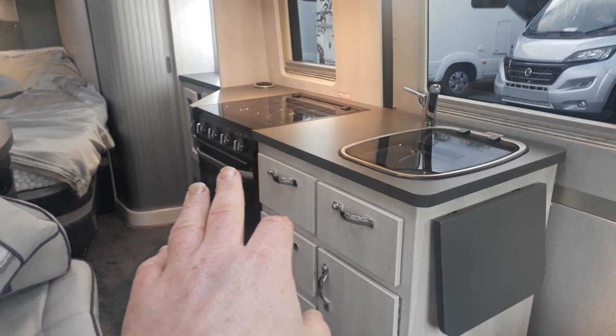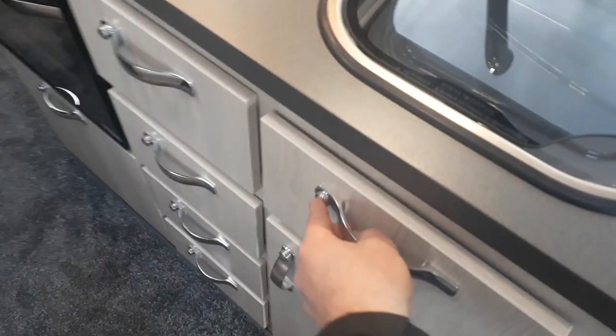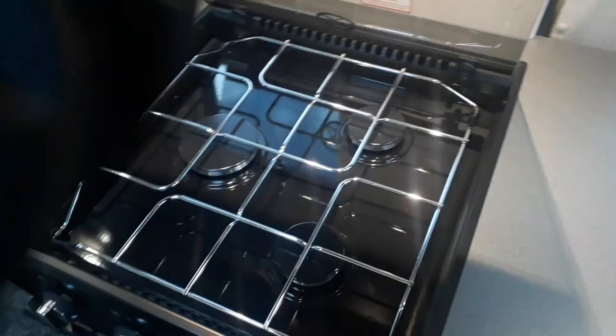So you've got a full combi oven and grill. You've got a deep sink with a clip on draining board, extra lift up worktop there. My vocal cords are frozen, apologies for that. Plenty of storage, lots of drawers, cutlery drawer, and then three smaller drawers underneath. Big pot storage there. Loads and loads of space. High level microwave, two more high level cupboards. We've got an extractor unit there. Three gas burners, combi oven and grill.